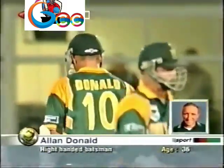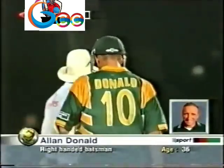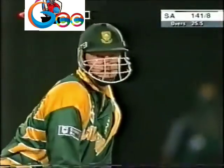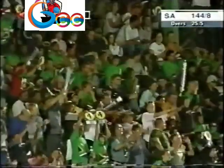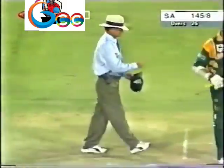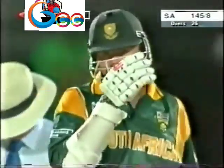So Allan Donald comes to the crease. That's a good shot from Klusener. Deliberately lofted over the cover area. 26 overs gone, 145 for 8.